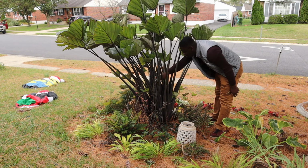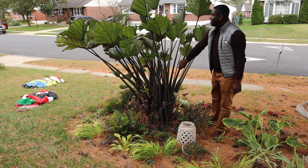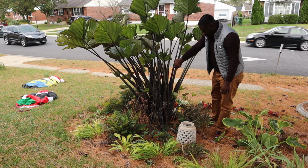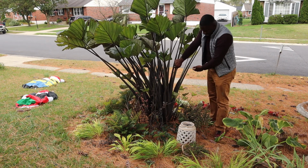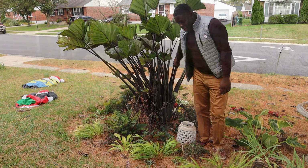I've got 1, 2, 3, 4, 5 new leaves unfurling on this guy, and we're having temps in the 30s. So I'm just gonna let this ride as long as it wants to go. If the cold temperatures finally take it, then I'm gonna cut it back and dig the tuber and try to overwinter it. But that's pretty much what's going on now.